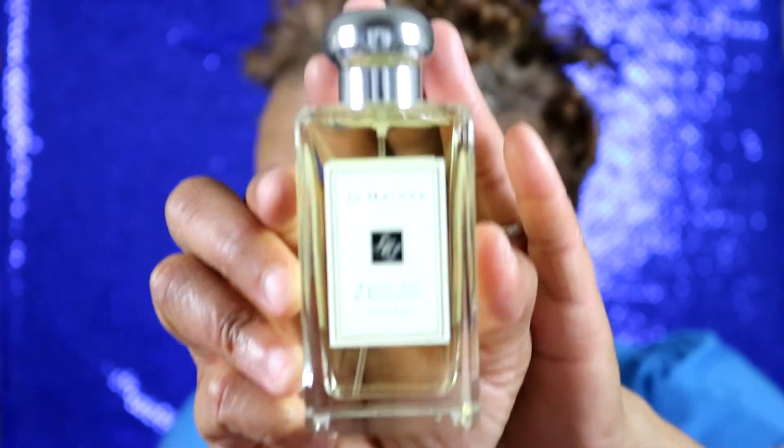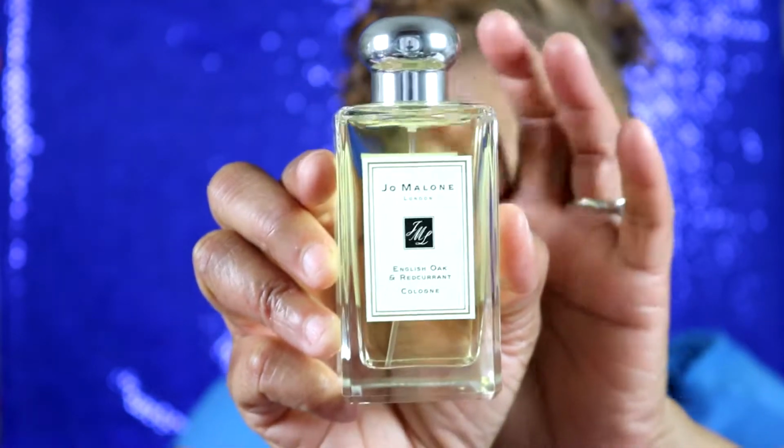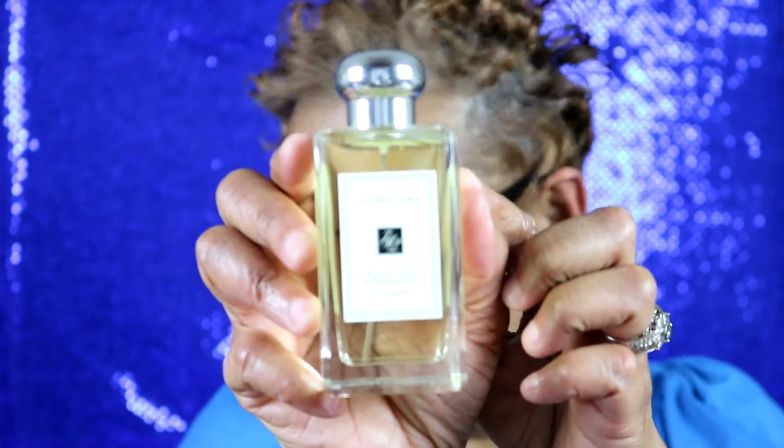Now, the one that I have, see, I'm smelling it. Oh my God, it smells so good. I have this English Oak and Red Currant cologne. This is a woman's cologne. This stuff is pretty pricey. This bottle right here is $135. I'm looking on the website here. Yes, 3.4 fluid ounces, $135. I just fell in love with it.